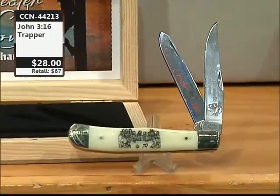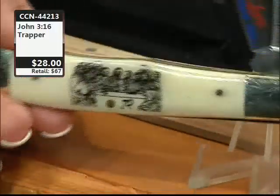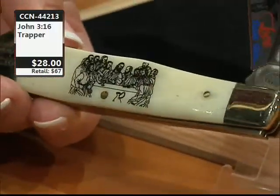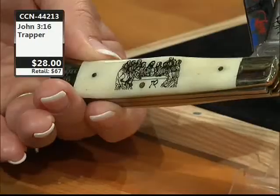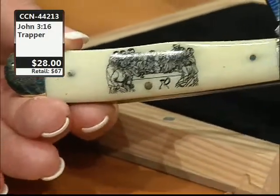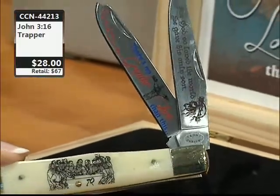Well, it's been an emotional weekend. It's Easter weekend. So this is one of our Easter trappers, John 3:16. And there's the Lord's Supper that's lasered on the handle. John 3:16 on this bolster. For God so loved the world that he gave his only son. There's no greater love than this. So both of those blades are lasered. This white smooth bone handle has a lot of detail of the Lord's Supper on there.